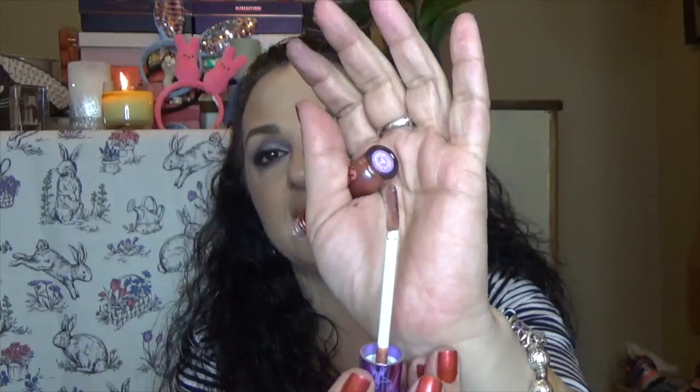The wand is so long. I almost shoved it up my nose because I'm used to a much shorter wand. And he does have that angled doe foot, which does make the application really nice. Ooh. I shoved it up my nose. Look, would you look? I need to smell it again because you can smell it while you're putting it on, and it doesn't taste good. No, it doesn't taste good, but it smells good.